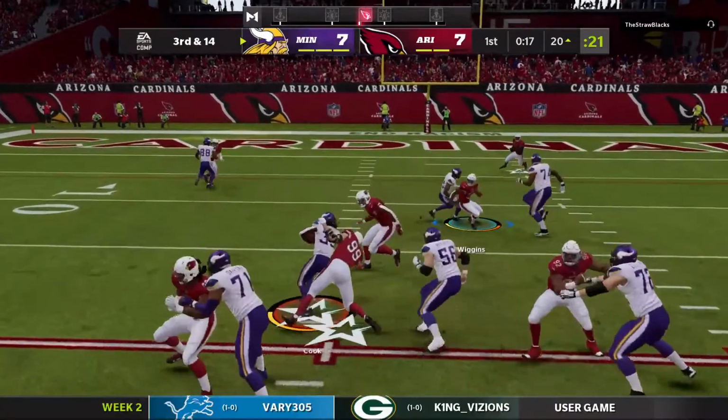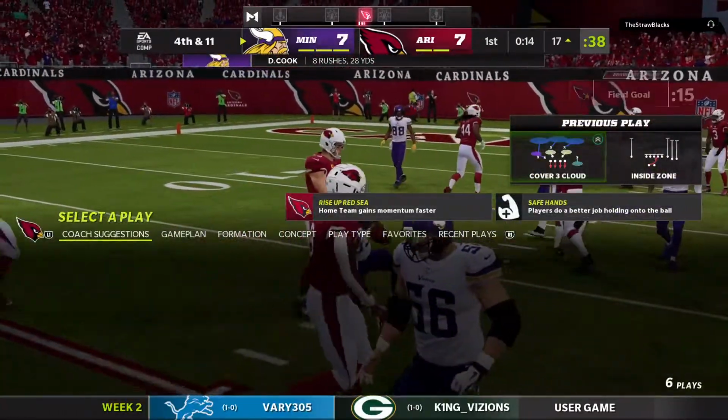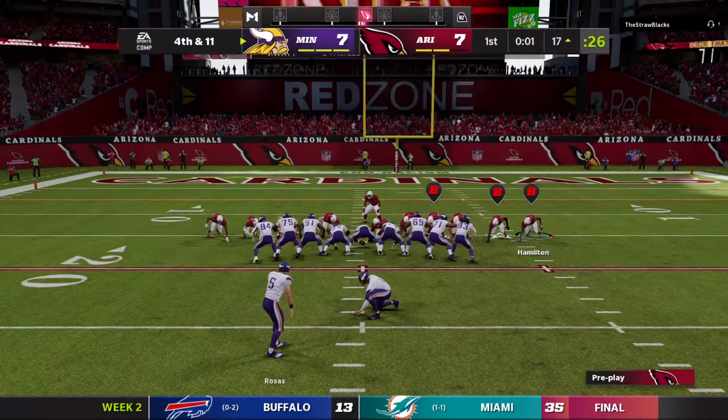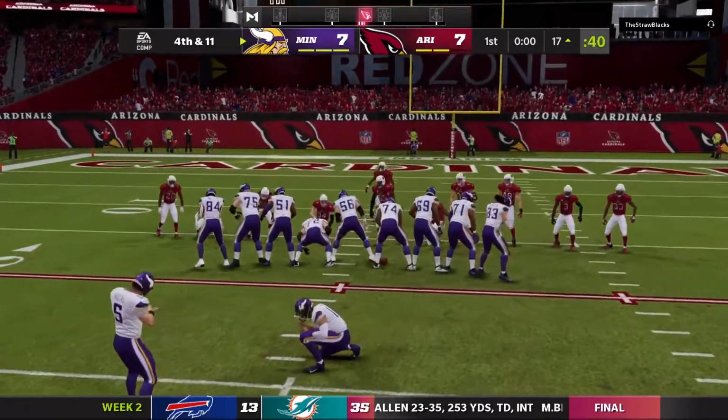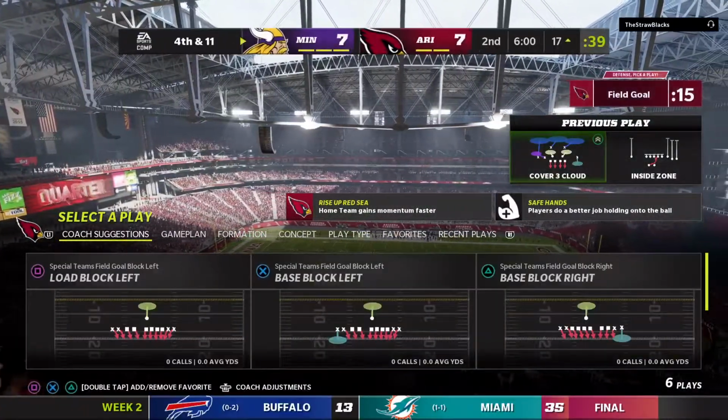Third down, Dalvin Cook. And he'll get this one down to about the 17. Give him 3 yards there as that'll take us to fourth down. These two teams all tied after one.